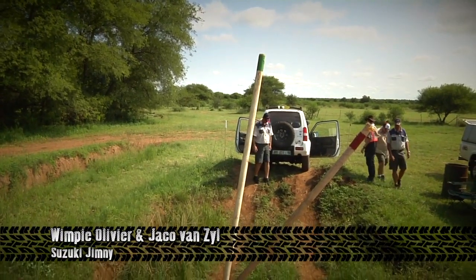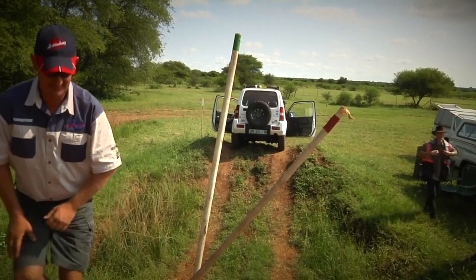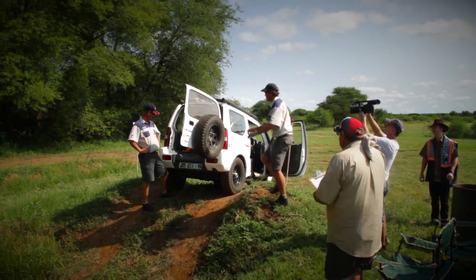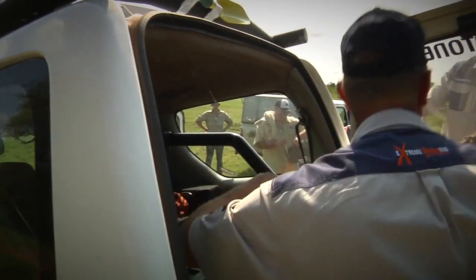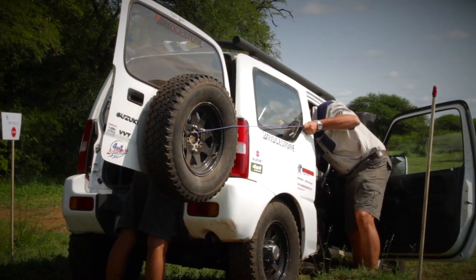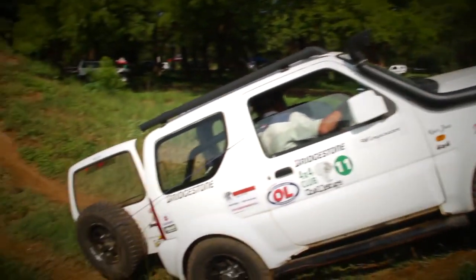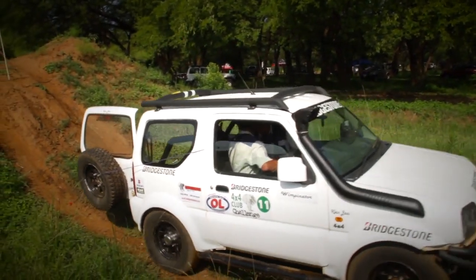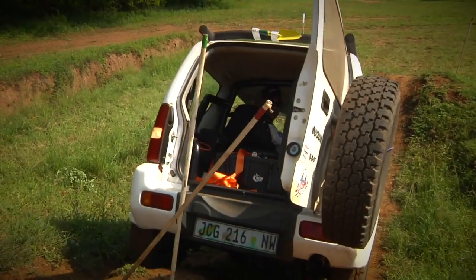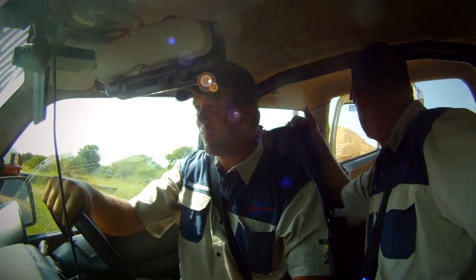This is obstacle 6, and here are the 2 Lichtenbergians, Wimpy Olivier and Jaco van Sale. Here the teams have to reverse up a steep slope and simply nudge a pole, without nudging it too much to touch another pole. A Lichtenbergian makes a plan, they say, and it seems as if Wimpy and Jaco have created their own Lichtenbergian operational one-time pole avoidance position system, or loop apps. Wow, these Lichtenbergians are really innovative. Let's see how well this will work. Okay, so maybe the loop app system didn't work so well.